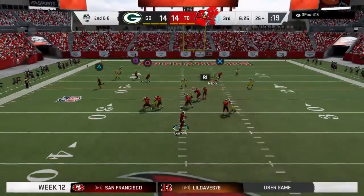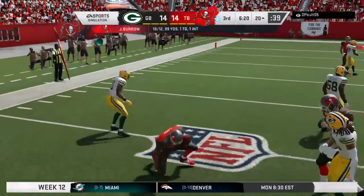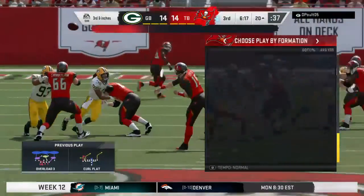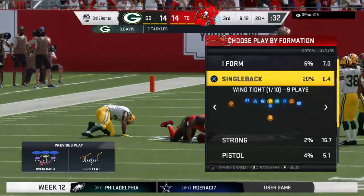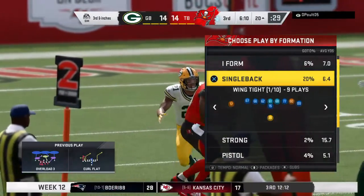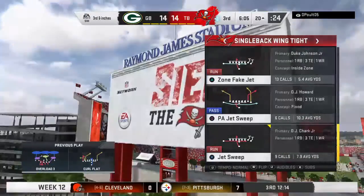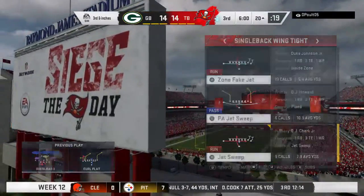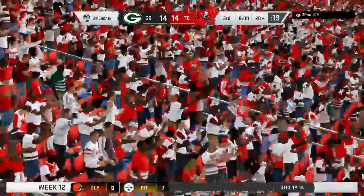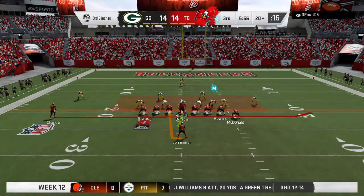2nd and 6. He's got his man Sharp complete. They get him to the ground right on the cusp of the red zone after a pickup of 5 or 6. 6 yards is the pickup, and that'll lead to a 3rd down. A field goal would get them the lead, but that's not what they're shooting for as they come up on 3rd down.